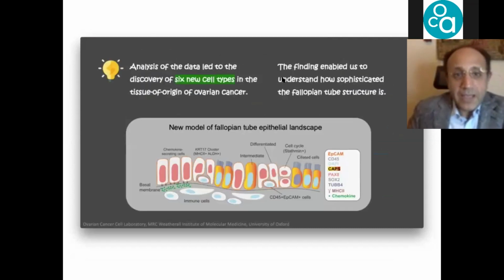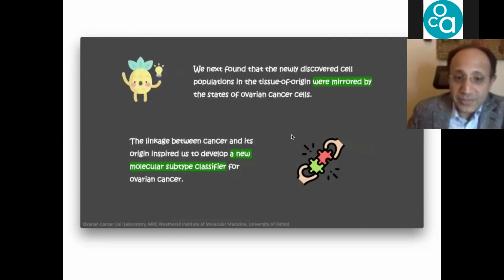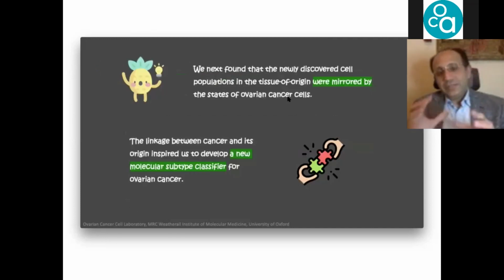And this led to the discovery of many subtypes of cells in the fallopian tube, which is the tissue of origin of ovarian cancer, that we didn't know about before. And the finding enabled us to understand how sophisticated the fallopian tube structure is. But then what we started to ask is, okay, so now we understand the cell of origin. We understand the different types of cells from the fallopian tube, which is the tissue of origin.